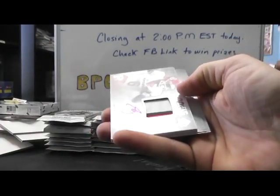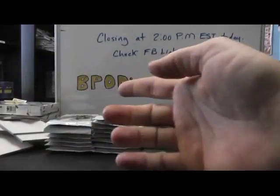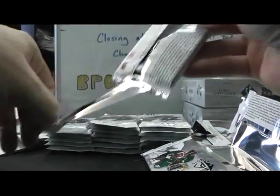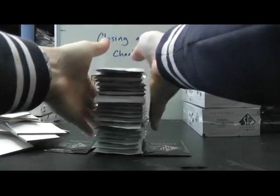Here's a fatty. Muhammad Sanu, 885 patch autograph. Torin Poole. In base. In base. Just base. There you go.